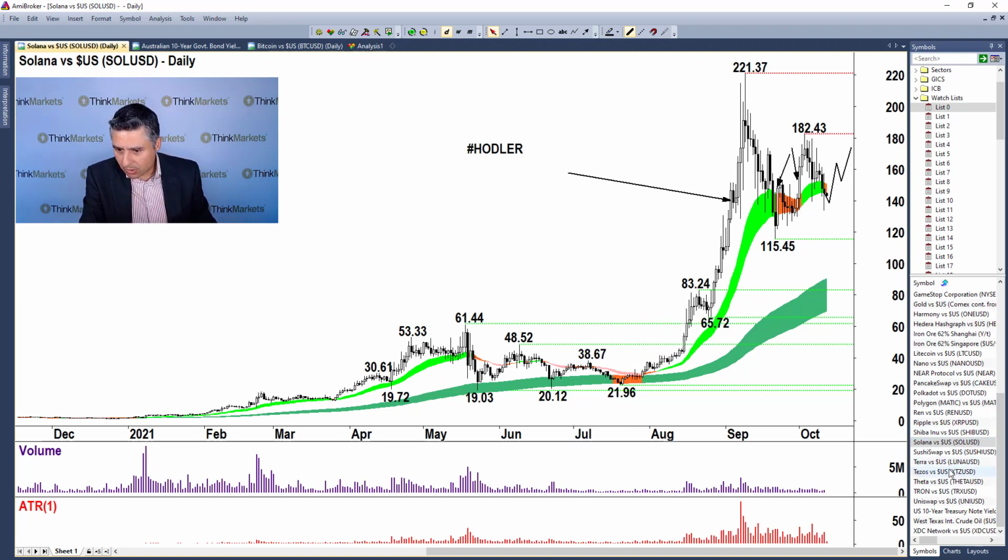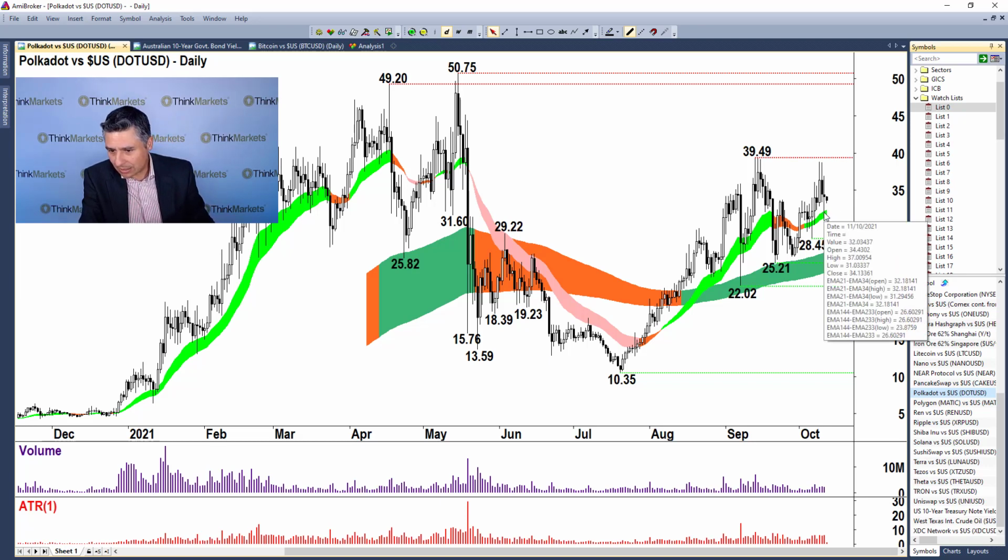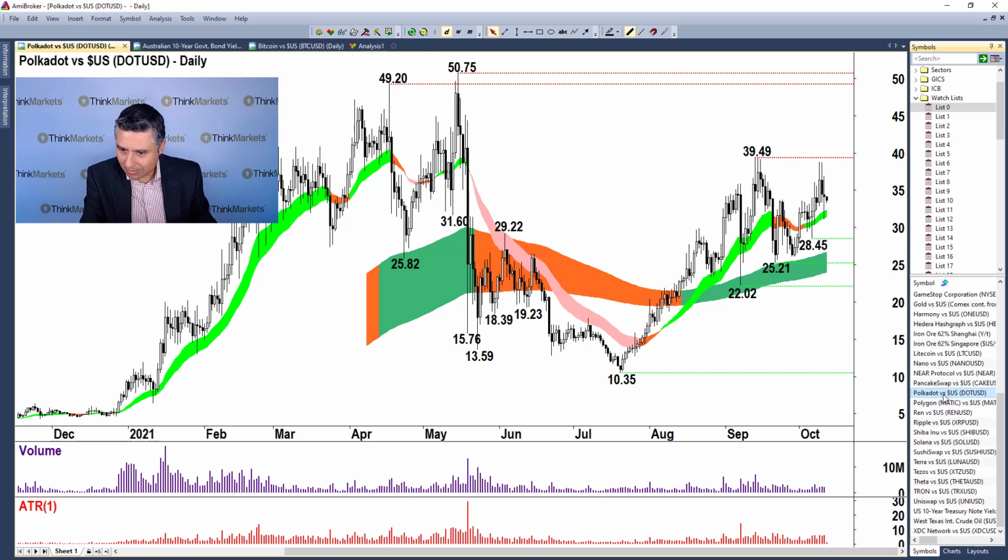Whilst I'm looking at cryptos, the couple that I think looked pretty good until a couple of days ago, but that was building, is Polkadot. The last few days haven't been great. Look, it's still holding above its short-term trend zone. I think that's encouraging, but again, I'm kind of grasping at straws a little bit here.